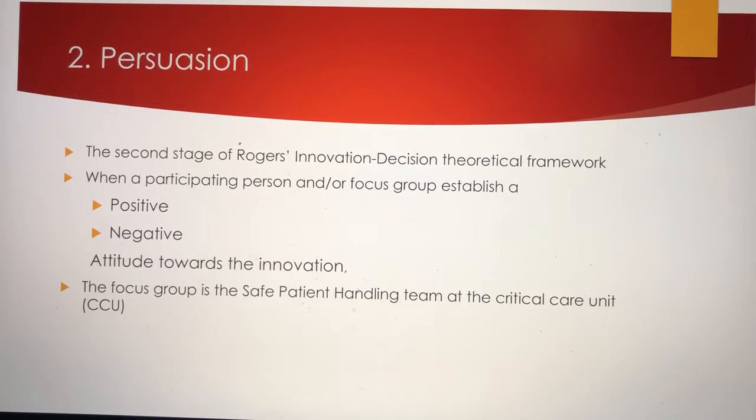The second step of the Rogers Innovation Decision Theoretical Framework includes whether the participating person or the focus group establishes a positive or negative attitude towards the innovation. So in this case, the safe patient handling team at our hospital found a positive experience with the use of the Prevalon AirTAP system.